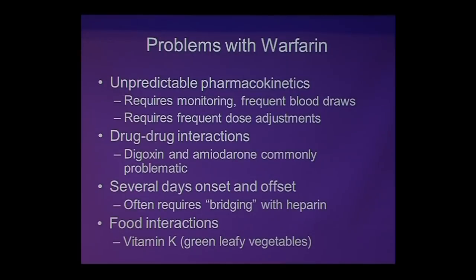Now, there are a lot of problems, a lot of hassle with warfarin or Coumadin. So it has unpredictable, what we call, pharmacokinetics. So it's hard to know in any given person how potent it's going to be. Therefore, we need to monitor their blood all the time. We need to change the dose frequently. There are a lot of interactions with other drugs that are relevant to treating atrial fibrillation, like digoxin and amiodarone that are commonly prescribed. It also takes several days for it to kick in. And then when you stop it, it takes several days to wear off. That can cause its own problems. And then there are food interactions.